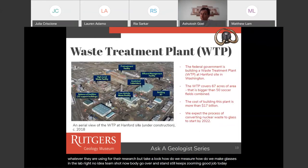And with that, the same procedure, kind of the same process, will be used by the scientists and engineers at Hanford site in Washington. The federal government is actually building a facility called the waste treatment plant at Hanford site in Washington. The waste treatment facility is as big as 50 soccer fields, or even more than 50 soccer fields combined. The cost of building this plant has exceeded $17 billion.